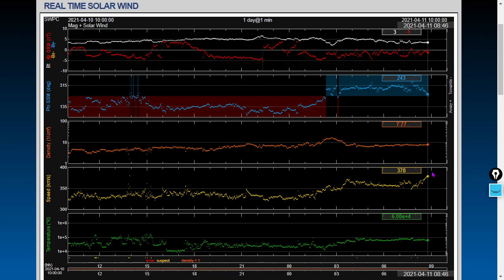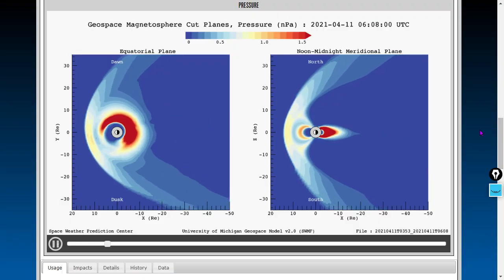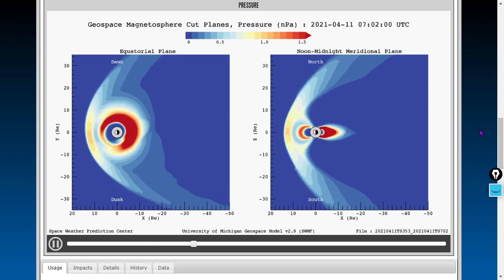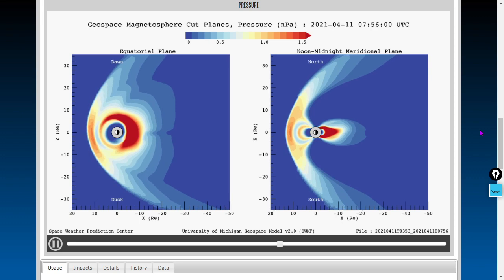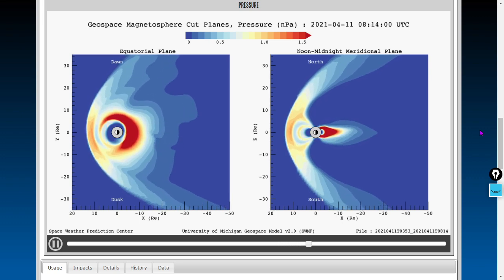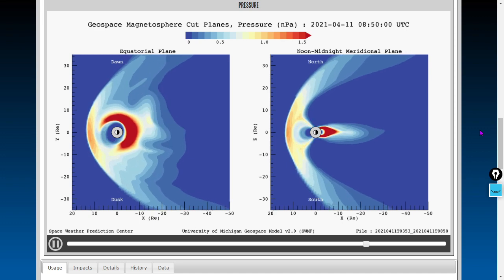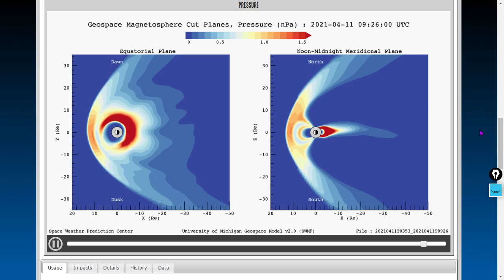Otherwise, nothing too exciting going on there. Here's a geospace magnetosphere movie. It should be 4 hours of data. And what you're looking at here is an estimation of nanopascals magnetohydrodynamic pressure based on the space weather modeling framework. Pretty steady here over the past 4 hours as far as pressure in the geospace.